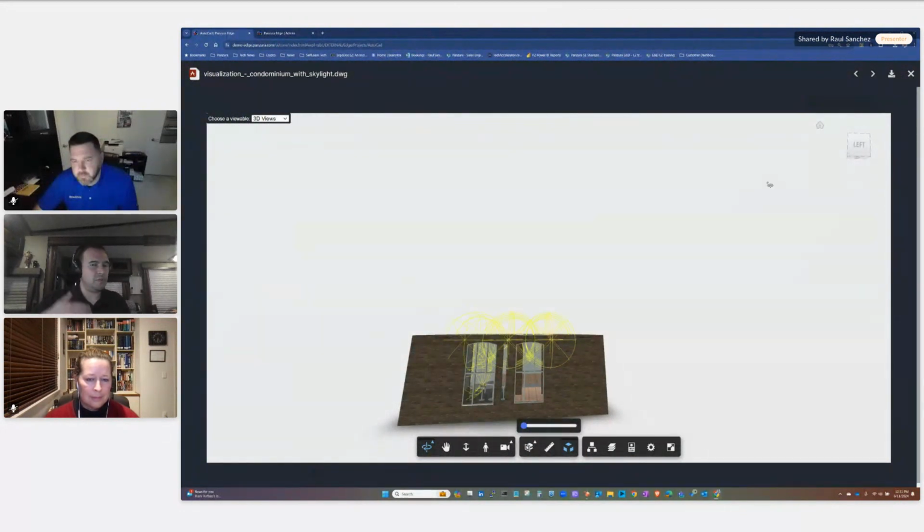So let's say you're going to a project, you're going to review the schematics and the structure, you want to verify that the components are as designed, and you're physically looking at it. You can view it very quickly on your mobile device to confirm that what was designed is exactly what is being built.